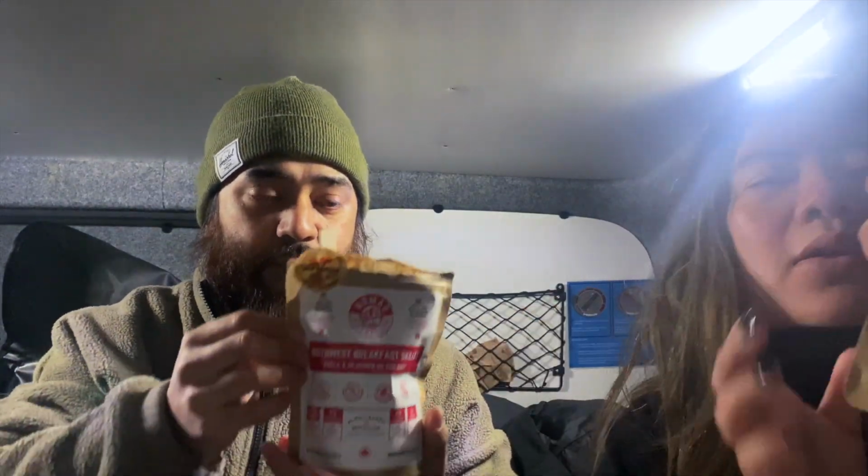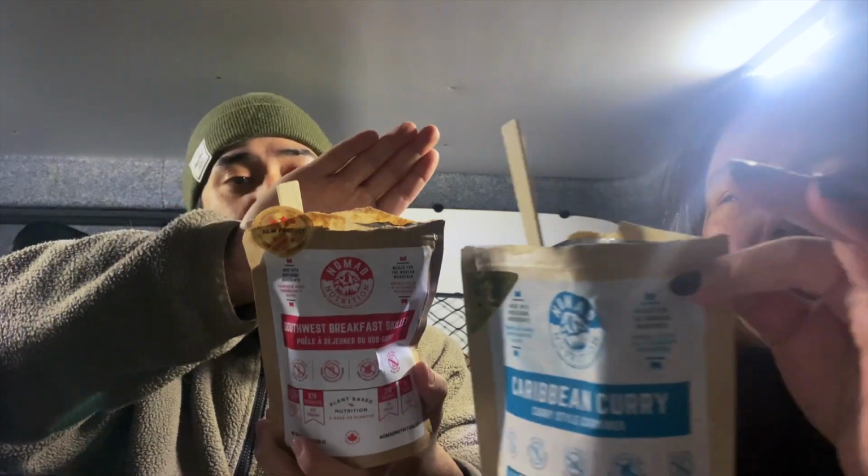These are by Nomad Nutrition. They're freeze-dried meals for the modern wanderer. It's actually really good ingredients. The majority of them are pretty whole food based, gluten-free, dairy-free, plant-based, palm oil-free, non-GMO. Pretty good. We bought these at MEC in Vancouver.